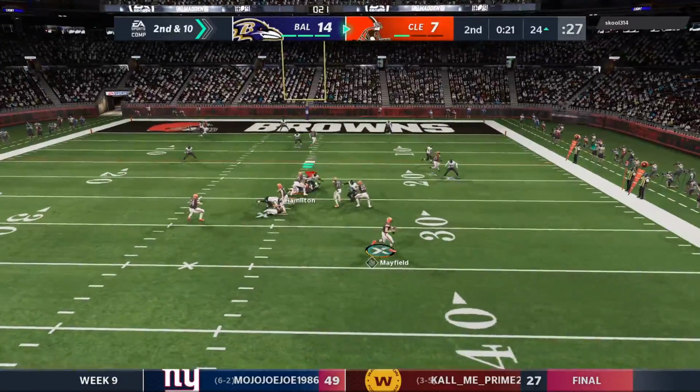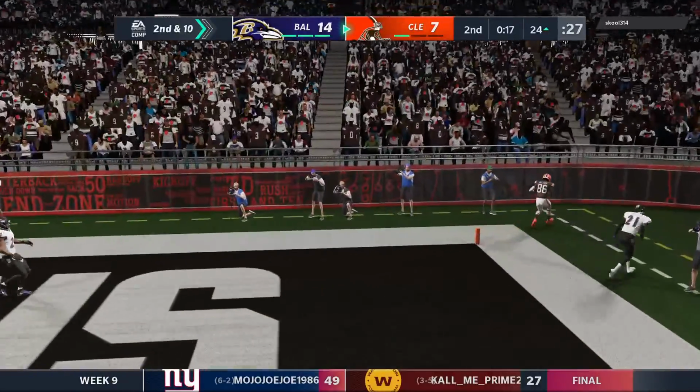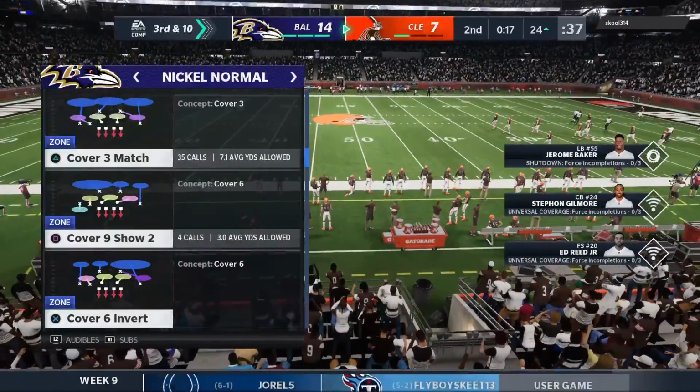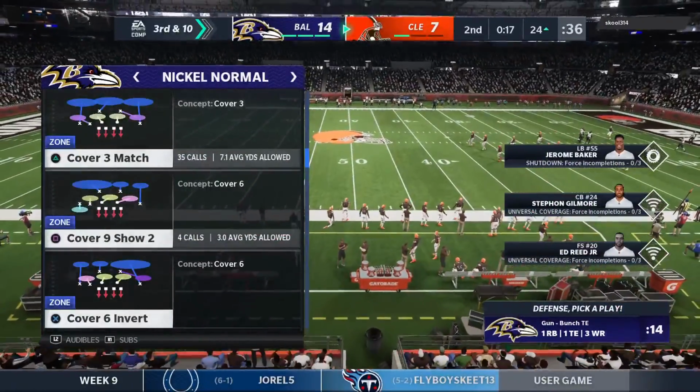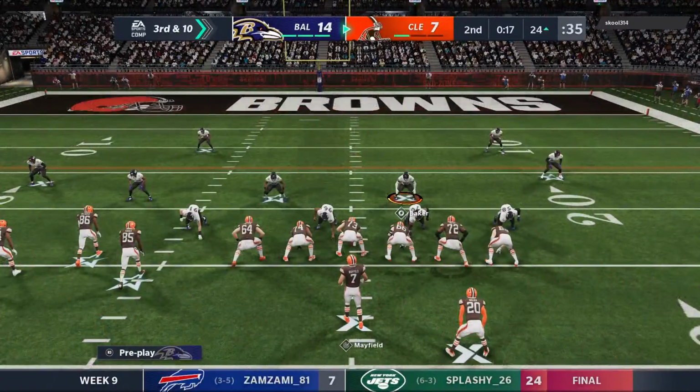Mayfield on play action, sliding out of the pocket, letting one go deep for the end zone. And that is incomplete. So 17 seconds now on the clock here. He was trying to get it to Terry McLaurin, but now it'll be 3rd down.